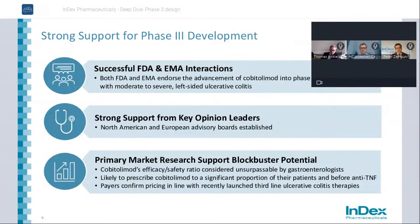We also have strong support from key opinion leaders, the top professors in the field, both in the US and in Europe. We have advisory boards established, and they find this a very exciting opportunity. And we've conducted quite a bit of primary market research that supports this commercial potential of more than $1 billion per year in sales. We've talked to both specialist physicians that really like the efficacy to safety ratio, and they're very likely to prescribe cobitolimod to a significant portion of their patients in the future.